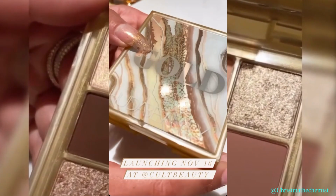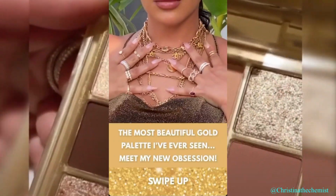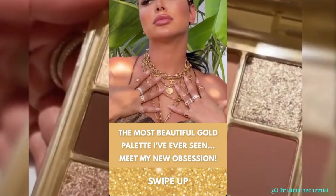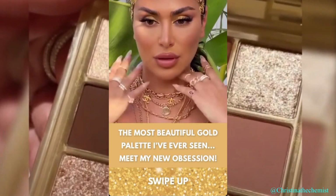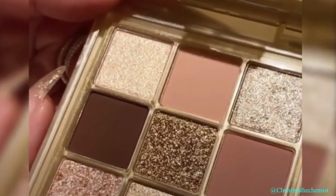Alright, so let's talk about some of the points that she mentioned. First of all, limited edition, we all know by now that's a quick way to say give me some money, and we've seen lots of brands with their limited editions haven't actually discontinued the product, just released it in a different shape.